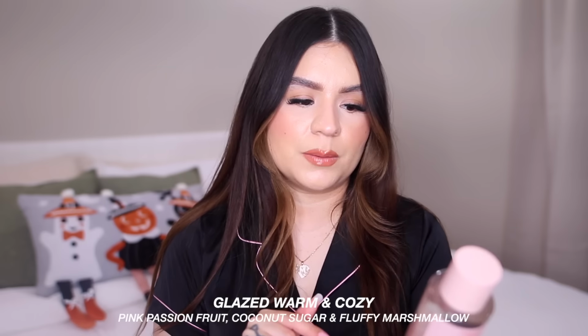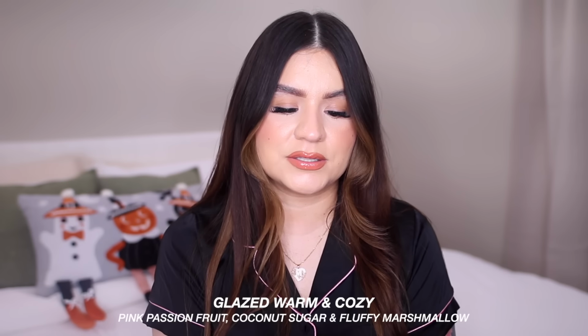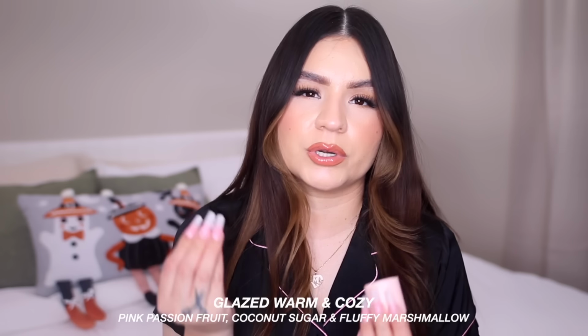This one has notes of pink passion fruit, coconut sugar, and fluffy marshmallow. Now I love marshmallow scents, and the fact that it's a Warm and Cozy flanker, and I love the original, I was really excited to smell this one, and I sprayed it a few times just to get an idea of the scent. This one smells so good. If you like the original Warm and Cozy, I think you will like this one. I feel like it's very similar to the original though.